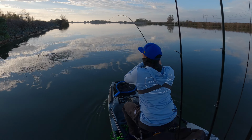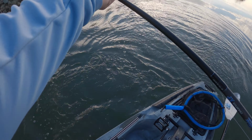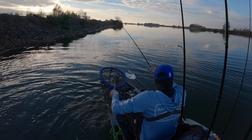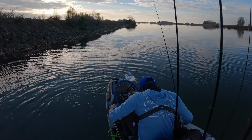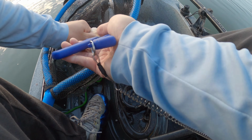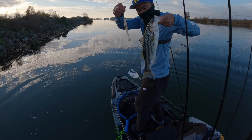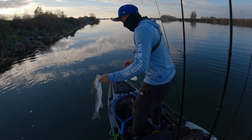Another one. Let's go, baby. Might have found a pattern, baby. That's the second one. Might have found a pattern. Woo-hoo. 6-inch Berkeley coal shad, baby. It's working. This one might be a keeper, but I'm gonna let him go anyway.